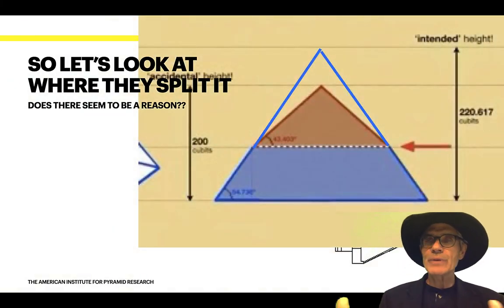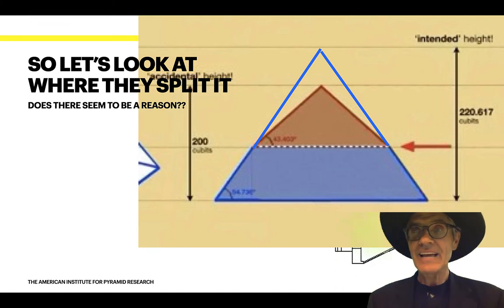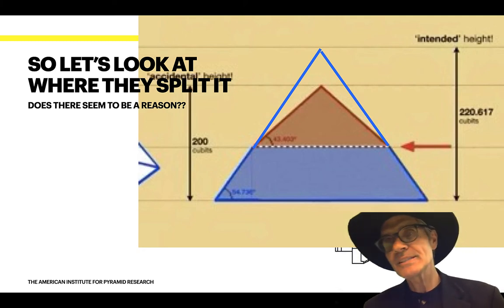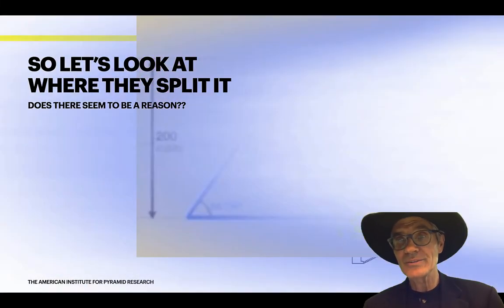A little side note here. So Alan Green has this picture. He shows that the intended height, if it would have been a 60 angle pyramid, it would have been 220.617 cubits high. That's what it was supposed to be. But oh, the mistake, it ended up being exactly 200 cubits. Another indication about what is really the true story here.